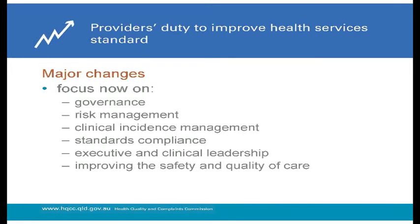The focus on providers' duty standard has been increased. This is our foundational standard related to Section 20 of the Act, and it now focuses on governance, risk management, clinical incidents management, standards compliance, executive and clinical leadership, and improving the safety and quality of care. It's actually very similar to the national standard they have for governance.